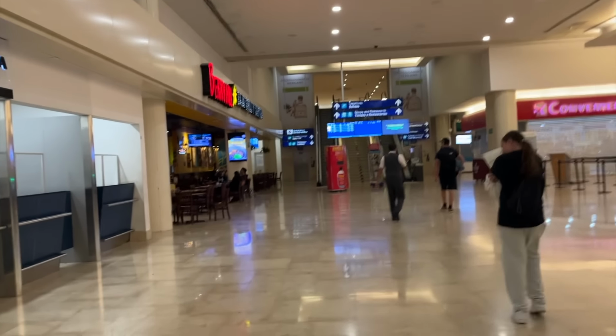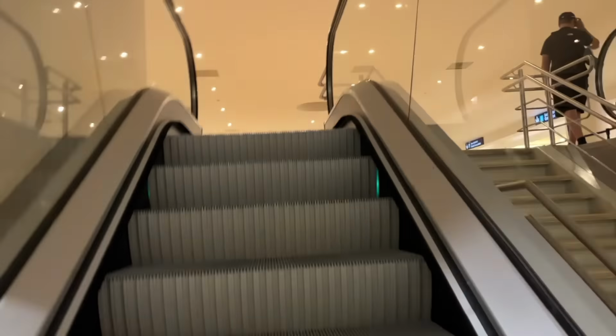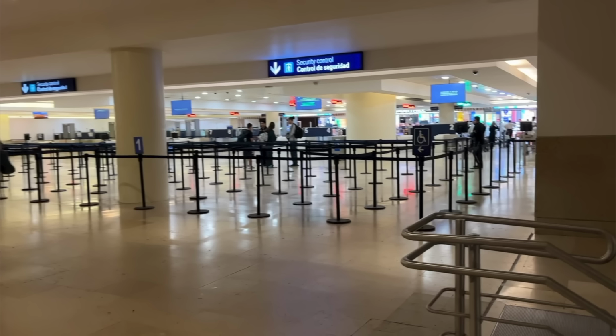Once you get your boarding pass and have your bags all checked in, you can head up the escalators to the security screening. You will not have to take your shoes off for this security screening. I'll pause the recording here, for obvious reasons of course, but I'll mention that sometimes here you'll see individuals telling you to make sure you pay the Cancun tax fee before you leave.